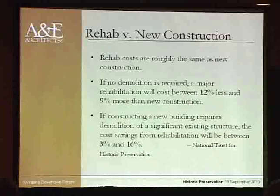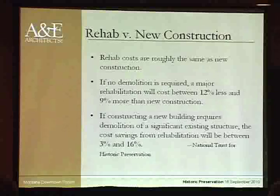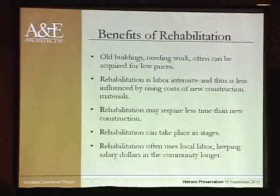If you look at rehab versus new construction, they can be roughly the same. If there's no demolition required, a major rehabilitation can be up to 12% less and 9% more than new construction. So there's a little bit of variation there. But you know, if you don't do that demolition of existing buildings, you can have some cost savings of even anywhere from 3 to 16% in developing an existing building again.